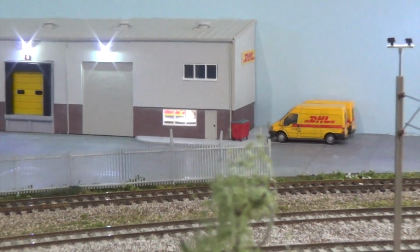I'm not sure if you can see, but I also added internal lighting in the building itself and just put a counter with a, there we go, with a member of staff waiting to deal with any customers, and a bit of DHL branding in there also.